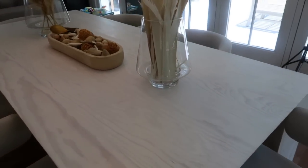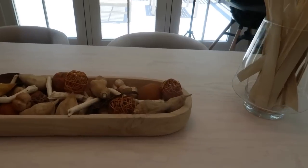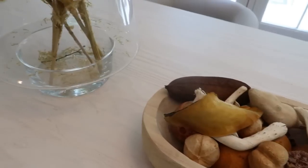But the actual tablescape, it was very daunting. It was intimidating because we have this really, really long ceiling fixture, and I wanted it to be much but not over the top. So I played around with it a little bit.